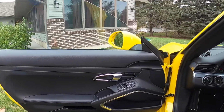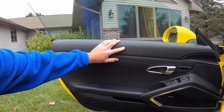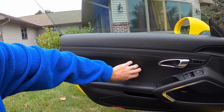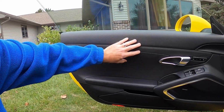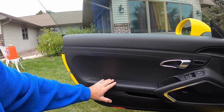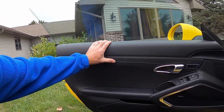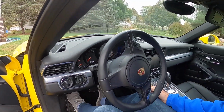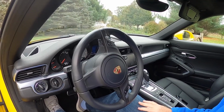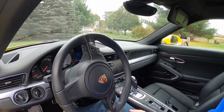Moving on into the interior, as you see, this is the base interior, so you don't have any deviated stitching, leather and additional surfaces. It's not hard plastic, but in this price car, sometimes you wish this was maybe a little bit more pleasing to the eye, but it is easy to clean. Unlike the 997, where you had a bit of encroachment here on your knee, in the newer generations from 991 up through the present 992, you have plenty of space.